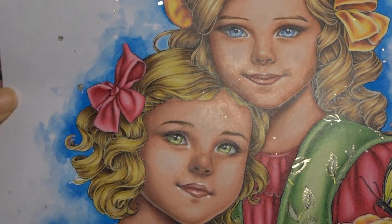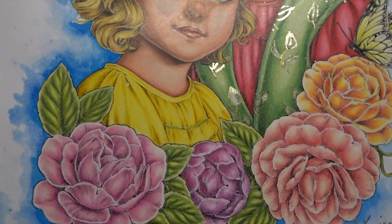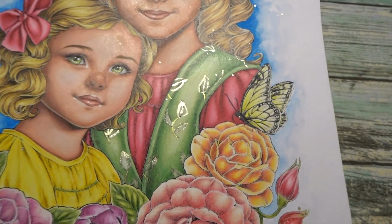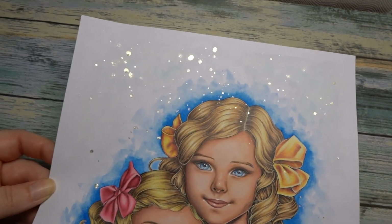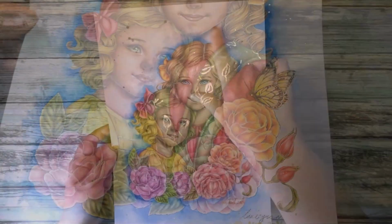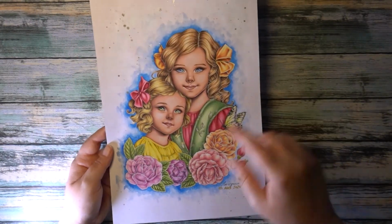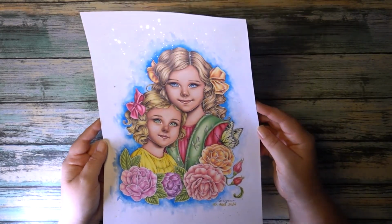So, and I really love this minimalistic approach of background. Just this blue border that I did here, then blend it out a little bit with a damp brush so that we get a lighter blue tone, and then just leave it. I made one mistake, that I added a little bit too much here on the white spaces. I think it looks better when you really just do the outline of the page. I think that looks very effective.